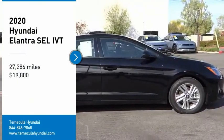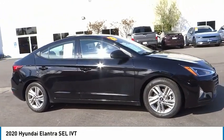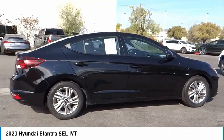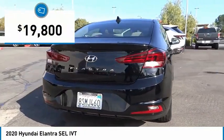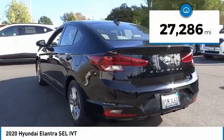Make a great choice today with the 2020 Elantra. The Elantra boasts the most interior room in its class and gets an exceptional 35 miles per gallon. With its luxurious standard features, the Elantra is an easy choice and is priced below $20,000. This vehicle has less than 30,000 miles.